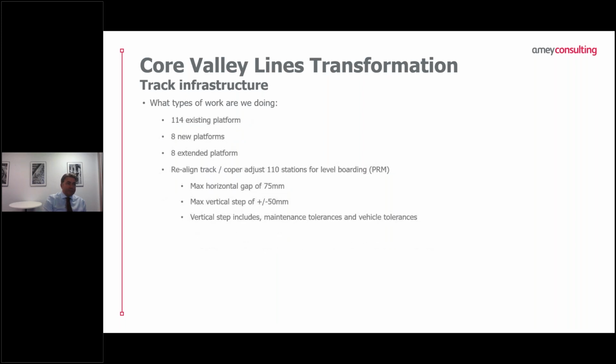Okay, Sam. So across the network, we've got 114 existing platforms. Eight of those platforms have been extended, and we're building 8 new platforms as part of the works. We're realigning track or adjusting copers in 110 of the existing 114 stations, and that's to create level boarding under the Persons of Reduced Mobility National Technical Specification Notices.